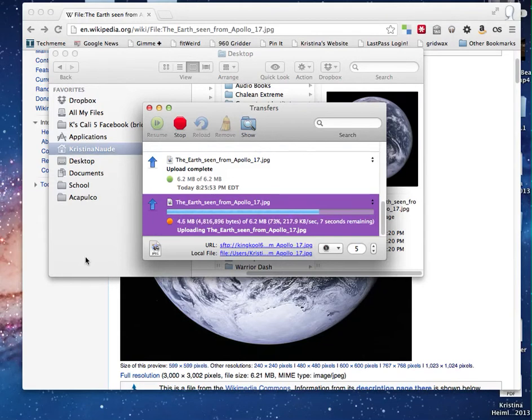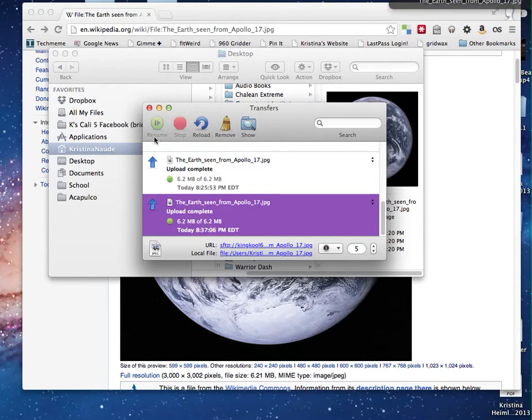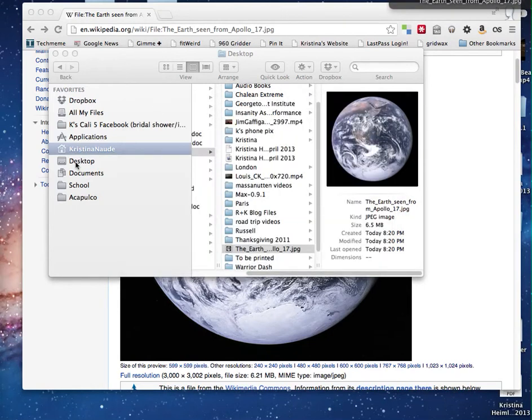And once this finishes, I will delete the file from the server, and I will do this again using my FiOS connection instead of my T-Mobile connection. Right, so there it goes. 6.2 megabytes, all done. Cool. So I'm going to delete that from my FTP thing.